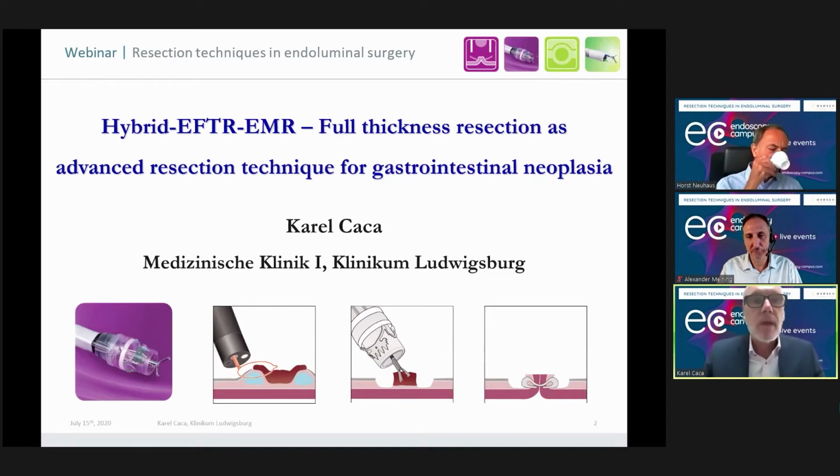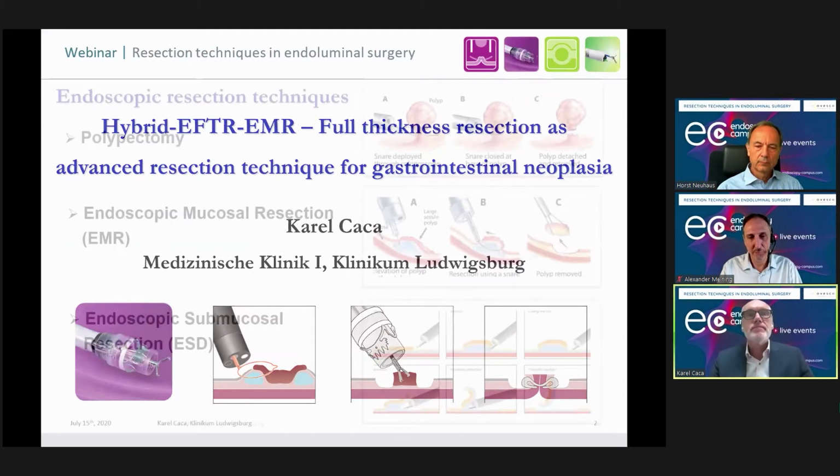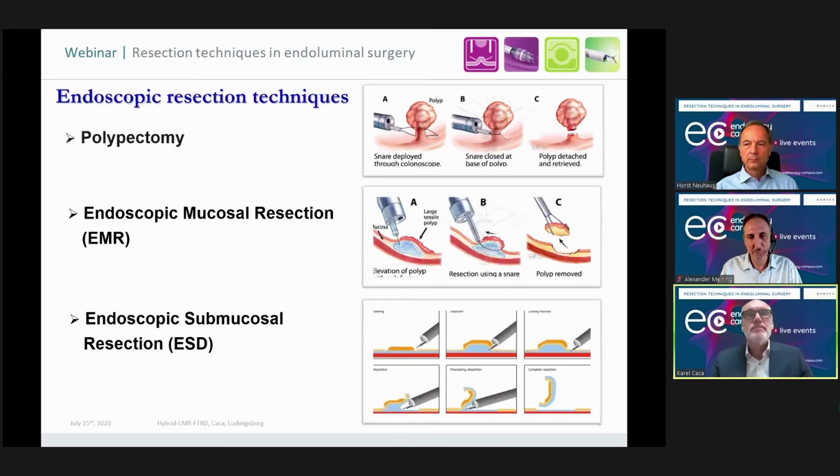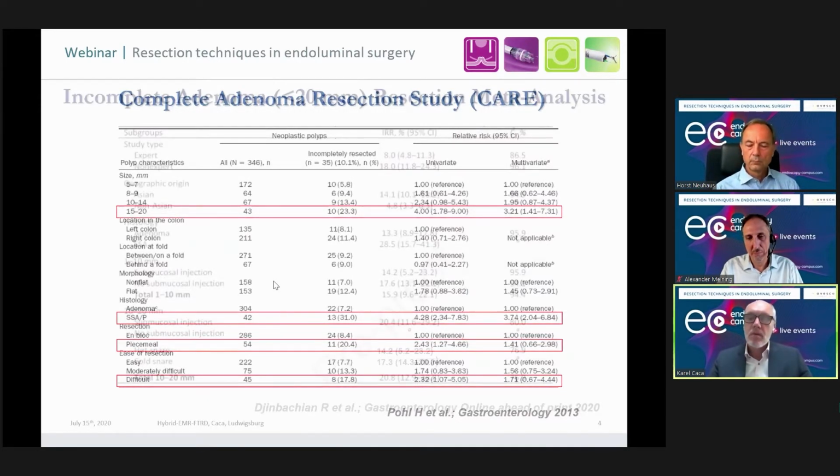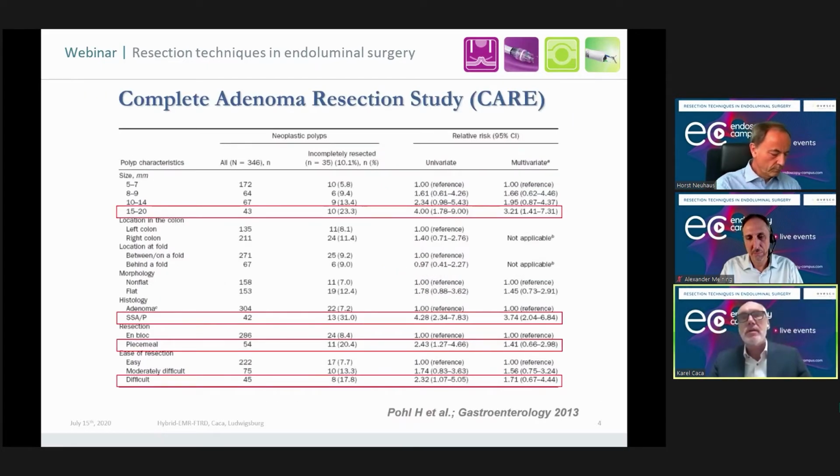Hybrid-EFTR-EMR full thickness resection for advanced resection techniques for GI neoplasias. We've come a long way for resection of benign lesions in the GI tract, especially in the colon. We have very sophisticated resection techniques: polypectomy, having been around for a very long time, EMR, and ESD, which is a little bit more tricky and mostly used in Southeast Asia for non-rectal or upper GI lesions. And there's the question: have we done all our duties? If we look at this study, are we 100% sure that we are doing the right thing? Are we 100% sure that we are resecting everything?